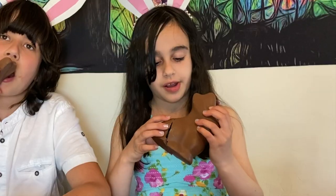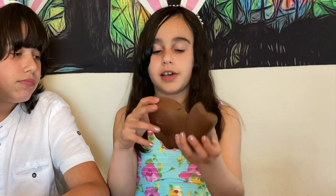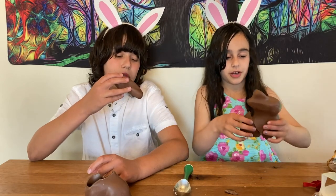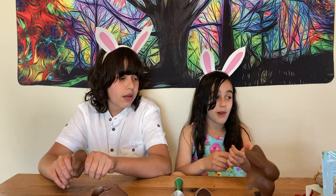To put like candy inside and then mold it back together by melting it like with a lighter like this, so it will stay, and then when somebody opens it, they'll have a surprise. Lindt chocolate is just spot on. I'm gonna give it an 8 out of 10 because the chocolate is really hard and sweet.